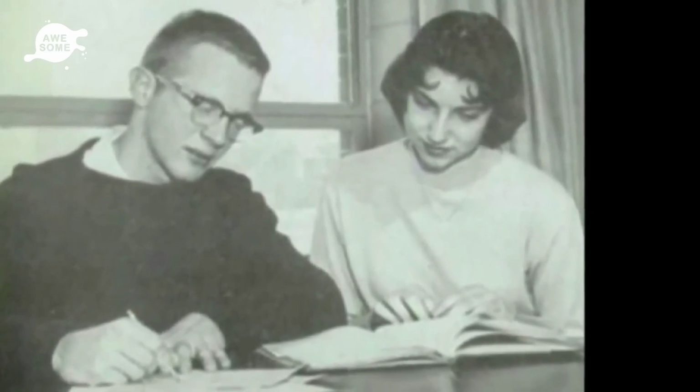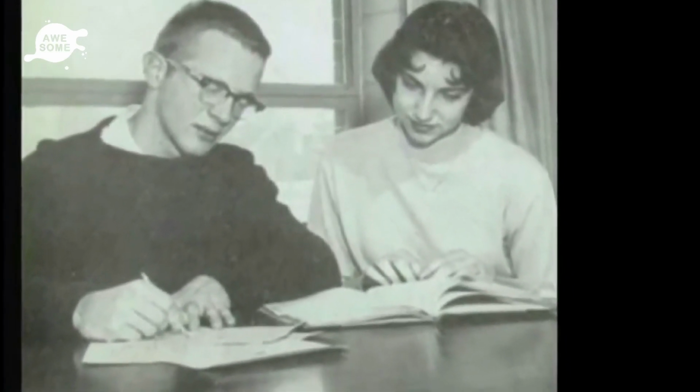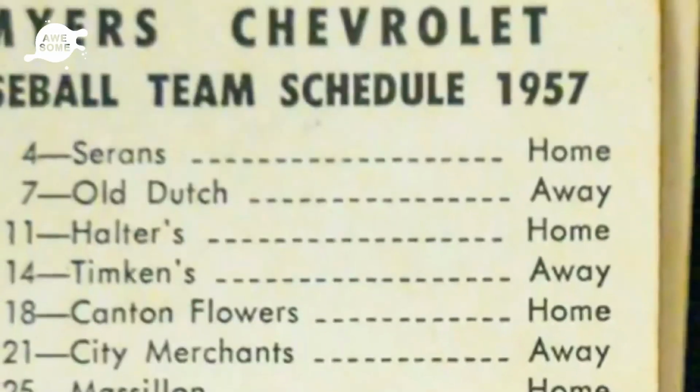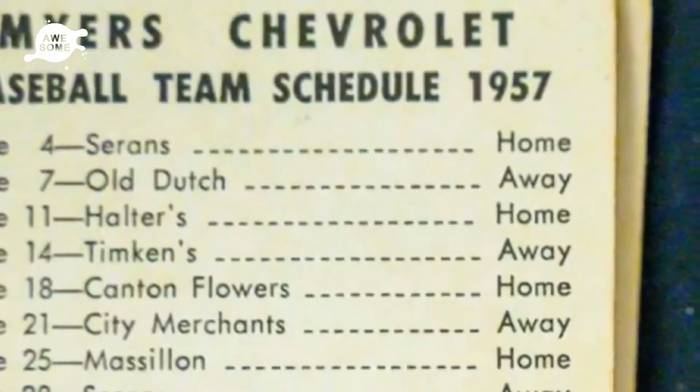The list of games had certain home and away games crossed off on it, giving it an extra personal Patty touch. And it seemed like her love of sports continued to the next year, as she also had a baseball game scheduled for the 1957 season. Looks like the trend of keeping ticket stubs has been going on for decades.